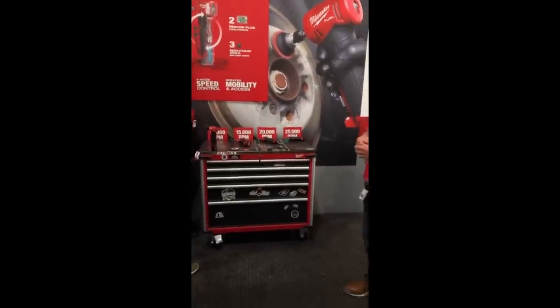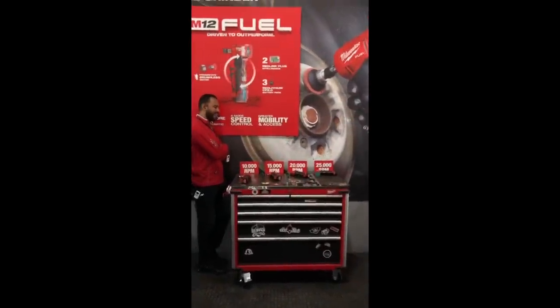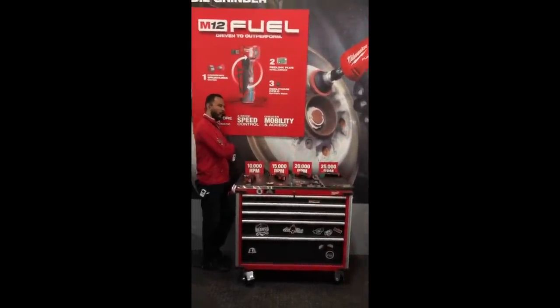This is a market that right now has no great cordless solution. There are some onesie-twosies here and there that are not delivering what you want and what a professional expects. So we're happy to bring the industry's first cordless die grinder that's going to deliver the power, the runtime, the size, and the control that you expect from your power tools.